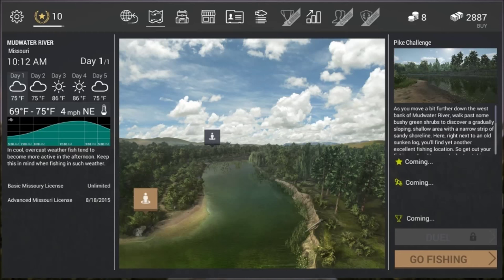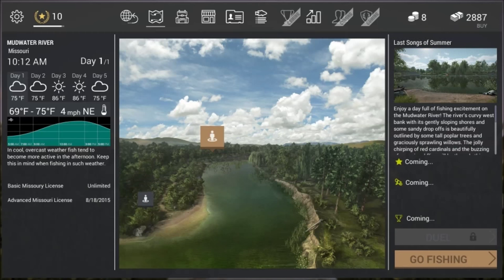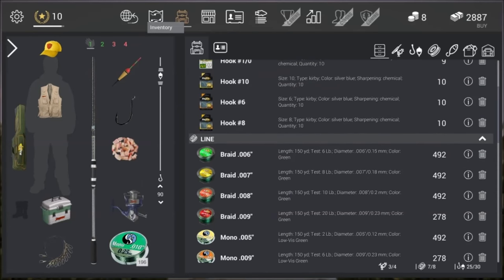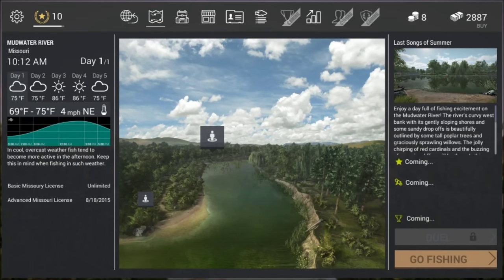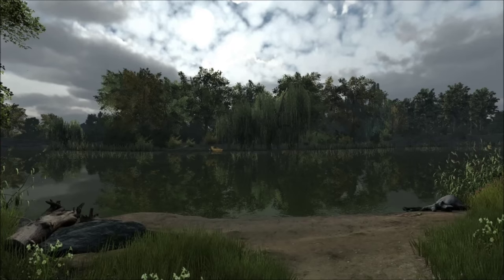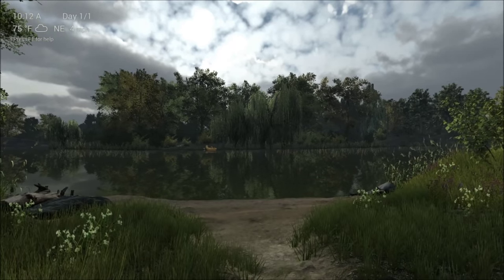This is my third episode and we're after catfish. We're on Mudwater River. There are two pegs. I'm just going to pick my peg and we'll take a look at my gear. I've got a float, 1/0 hook, small cut bait. You get bigger bait as you progress, and 8-pound line. So we're going to pick a spot and let's get going.